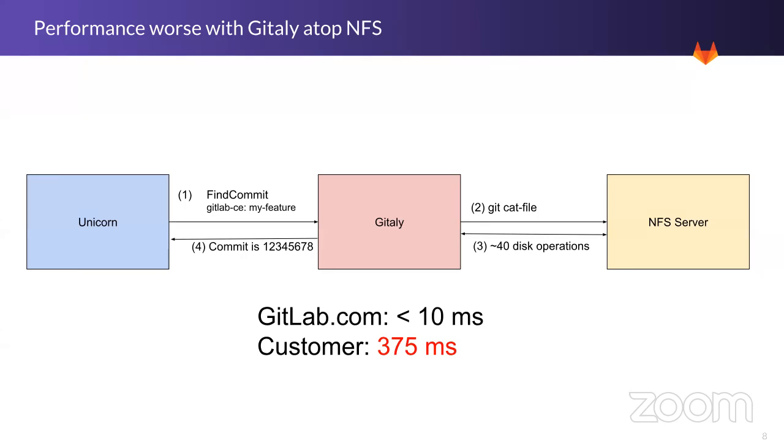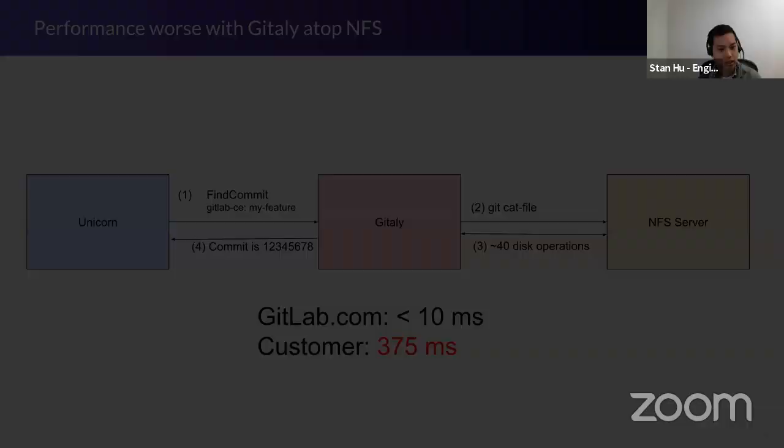So 1, 2, 3, 4, whatever the SHA ID is. On GitLab.com, that takes less than 10 milliseconds at the 99th percentile of requests. For our customer, this is actually taking close to 500 milliseconds, about 375 milliseconds. So that's an eternity if you think about this model.